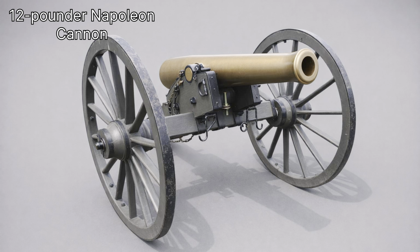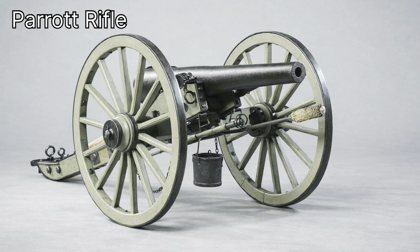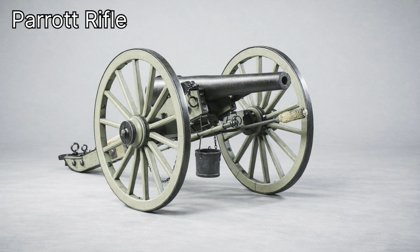The Parrott rifle was one of the most widely used long-range artillery pieces during the American Civil War. Its cast iron barrel, reinforced with a wrought iron band around the breech, allowed it to withstand high pressure and deliver powerful shots. Its rifled barrel caused the projectile to spin in flight, significantly improving accuracy and range. This feature made it one of the most effective siege weapons of its time.